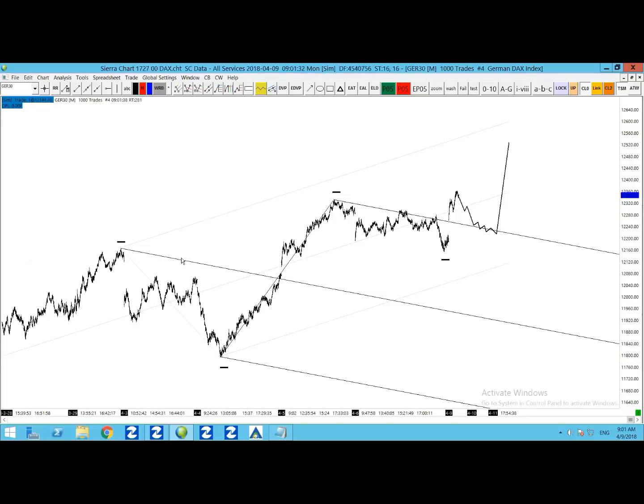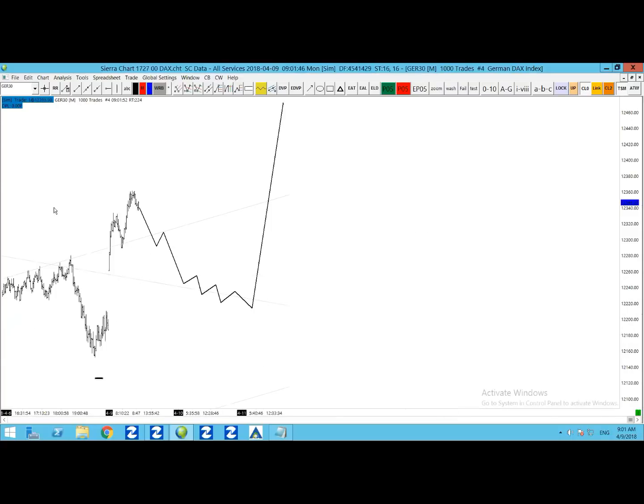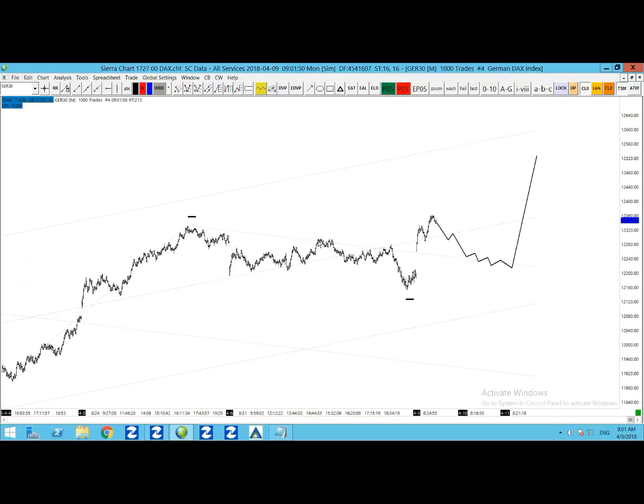The alternative view to using this fork is that this is pretty much following a failure. There was no real attempt to get down to this median line. It was therefore a fail, and we can probably start to ignore that that's actually even going to be valid anymore. But keep an eye on the upper median line parallel. That's one option that I want to be watching out for.